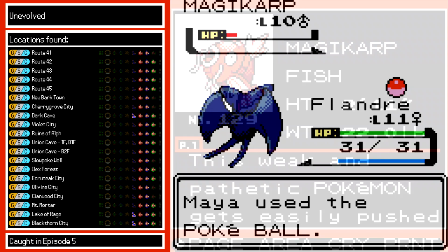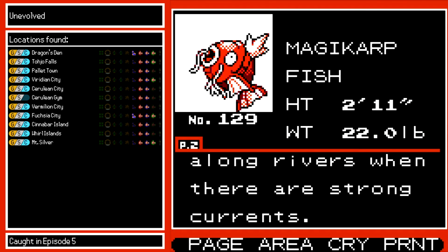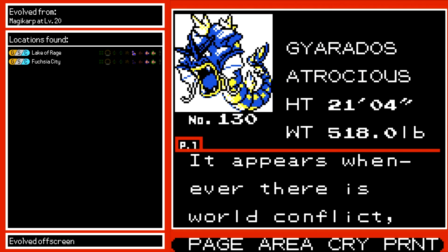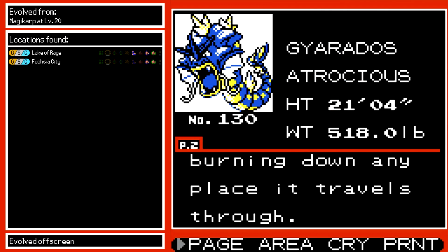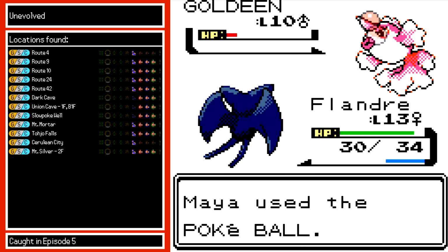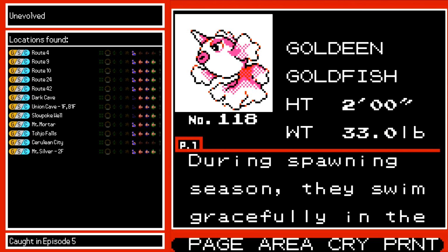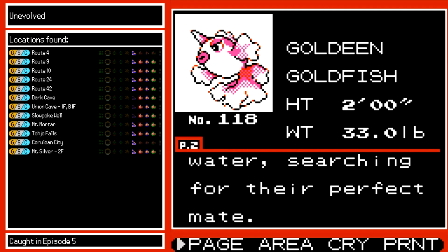Magikarp, the Fish Pokemon. This weak and pathetic Pokemon gets easily pushed along rivers when there are strong currents. Gyarados, the Atrocious Pokemon. It appears whenever there is world conflict, burning down any place it travels through. Goldeen, the Goldfish Pokemon. During spawning season, they swim gracefully in the water searching for their perfect mate.